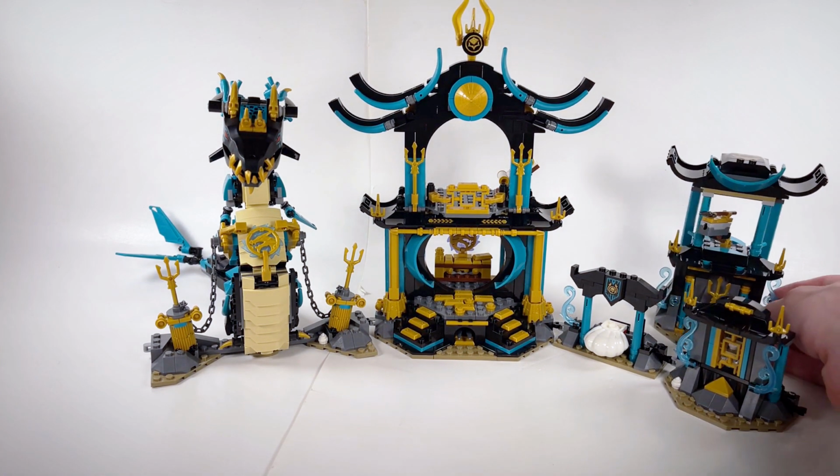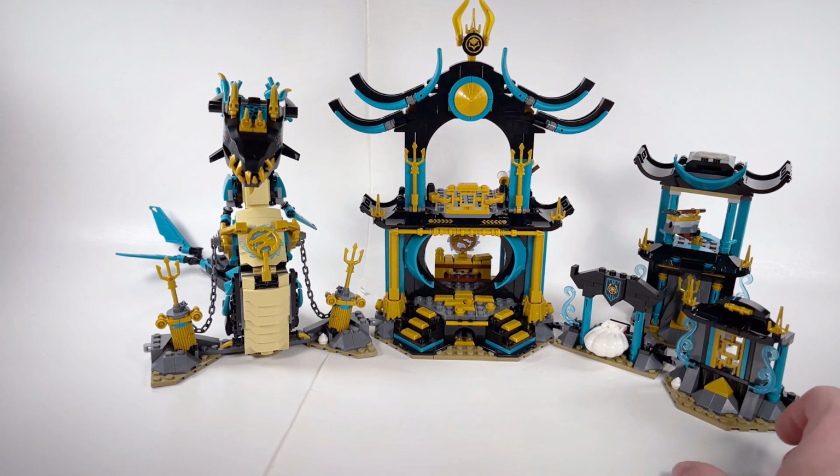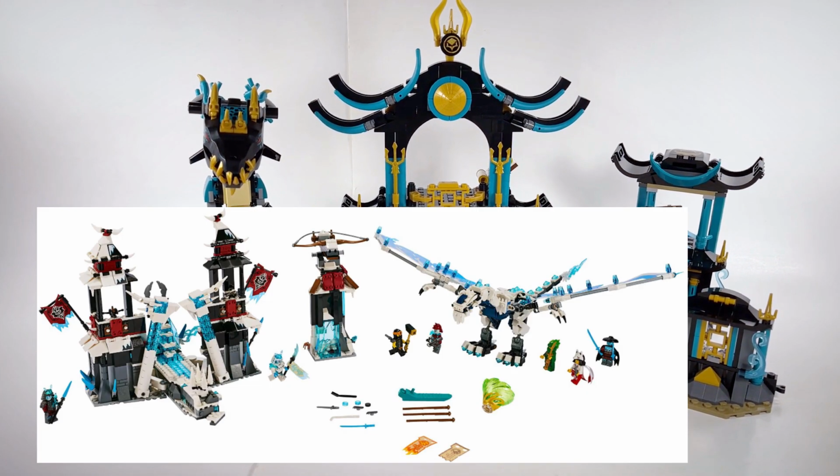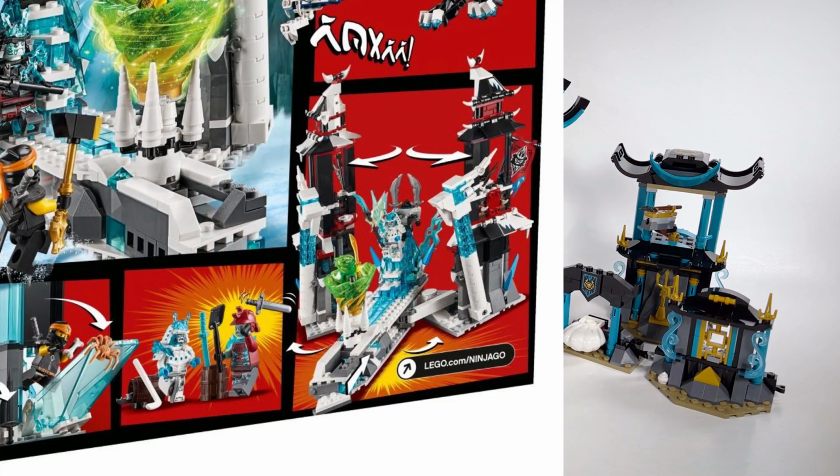Plus you don't even have to connect the sections. You could maybe even have one sitting off to the back here. I really wish this is something that LEGO had done with the Ice Emperor's Palace back in 2019. It just would have been a whole lot more fun than that weird play feature that we got that was supposed to integrate the spinners, but didn't really work very well, in my opinion.